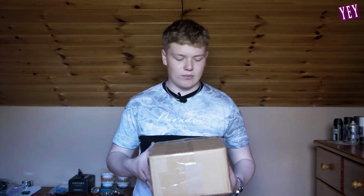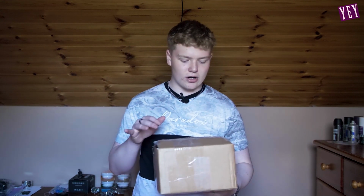It's got okay weight to it. It's definitely not a light box. I mean, it's in no way heavy, but it's definitely not light. And there isn't a huge amount of marking on it. The address here is on my side, which I'm trying my best not to show, but it's a fairly light box. But yes, I've been waiting for this for quite a long time, and I'm very, very excited.